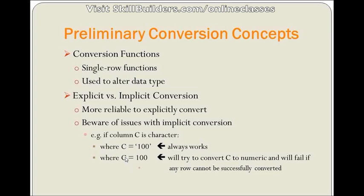What's the problem? Let's say there's 1,000,000 rows in my table, and C, which has numbers in it, has 147, 182. It's different department numbers, let's say, and you're comparing it to a 100. Oracle converts the quote 142 quote to 142. It converts the quote 157 quote to 157. But if any one of those 1,000,000 rows has character data that cannot be converted, like quote 142x, Oracle cannot convert that to a number. Any one row, and your select command will fail with an error that it has mismatched data types and it cannot convert it properly.